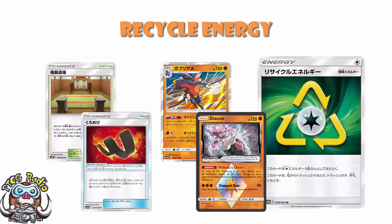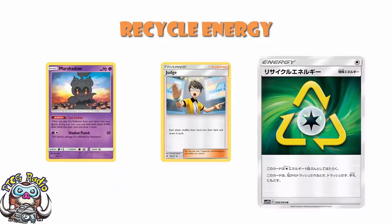Now look, when it goes back to your hand, there are things your opponent can do. They can play Judge or Marshadow, and we know that most people are playing at least one Marshadow at the moment for that turn 1 let loose.